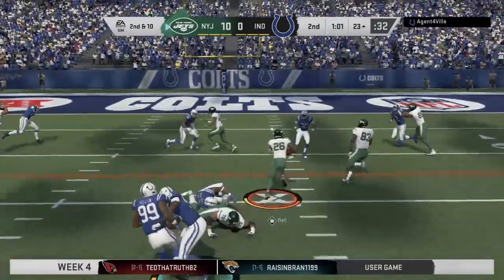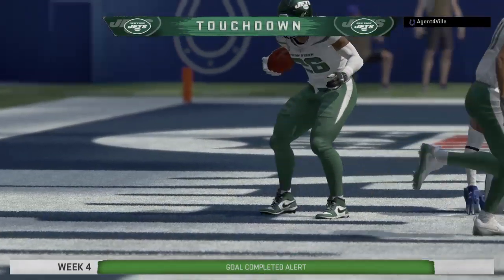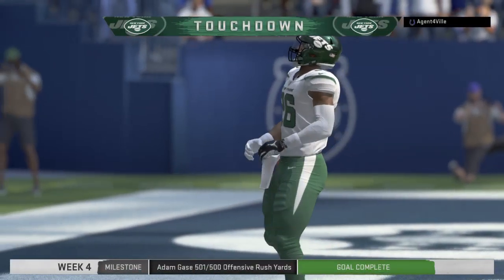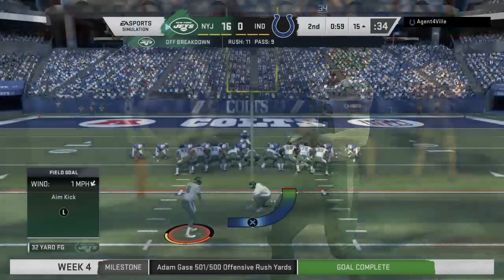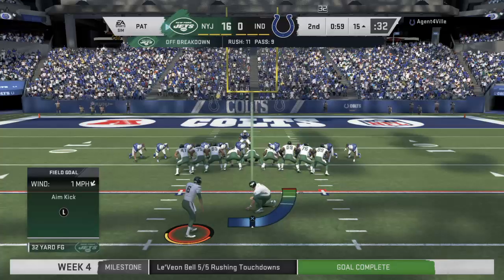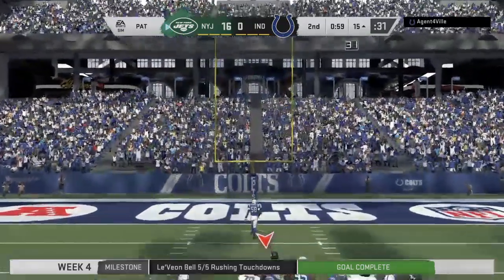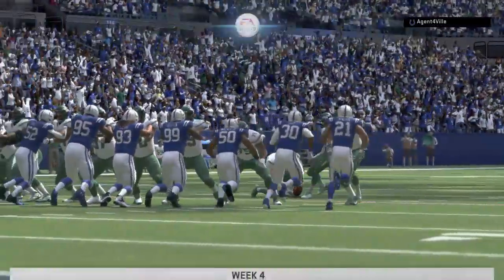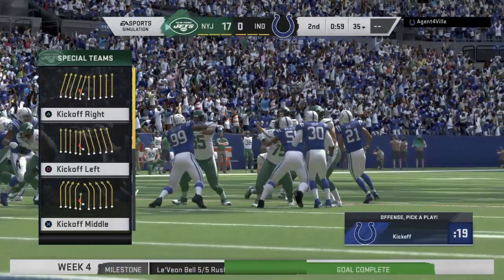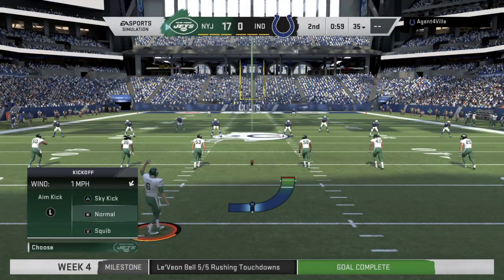From the shotgun, it's a give to Bell. And he's going to take it in for a Jets touchdown. Le'Veon Bell with his 2nd touchdown here in this first half. And the Jets will extend their lead. I heard a coach talk about those late-in-the-half scores, especially ones that give your team a pretty decent cushion. He said those could be the ones that can finish off a squad if you let them. Yeah, they've got the cushion. This half has been theirs.